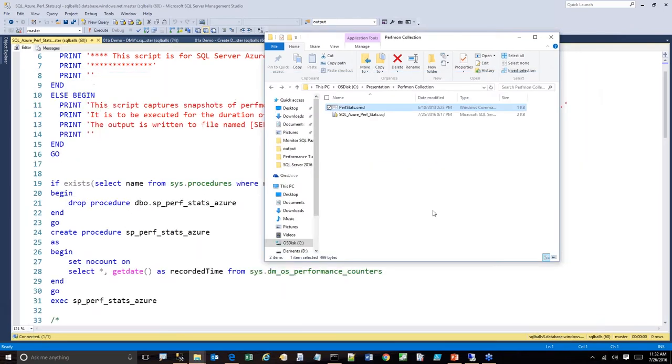So what do I need to do? Well, I need a date timestamp associated with it, and then I need to do a loop, and then I'm going to need to be able to consume this data.